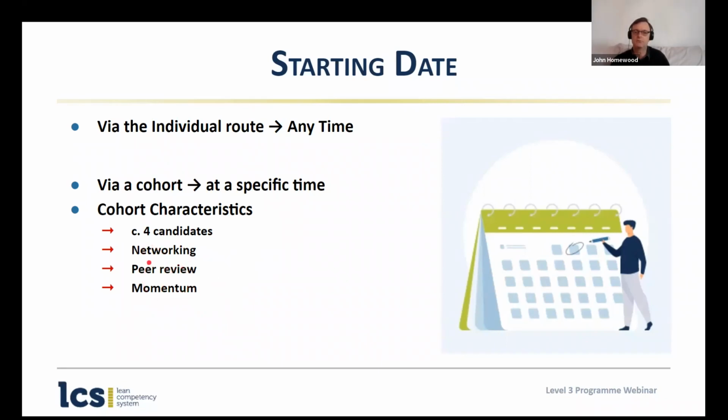But there are some powerful additional outcomes from working with a cohort. There's an element of peer review. It builds momentum. You can see other people moving ahead. It gives you an excuse to move on as well.